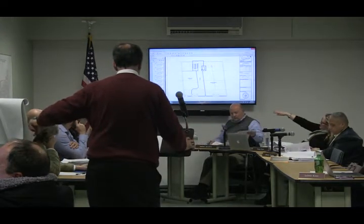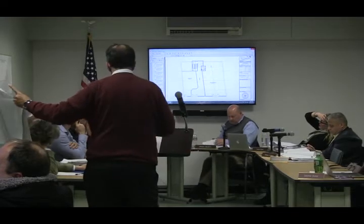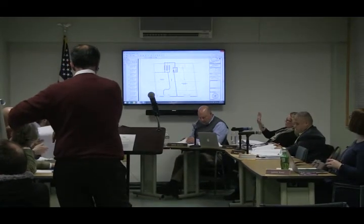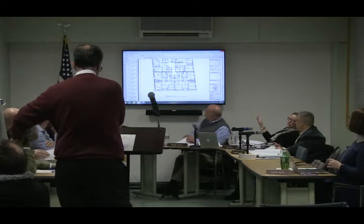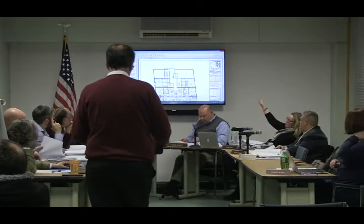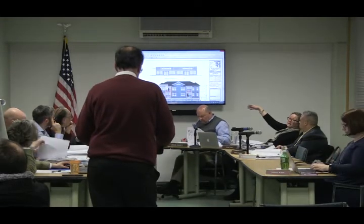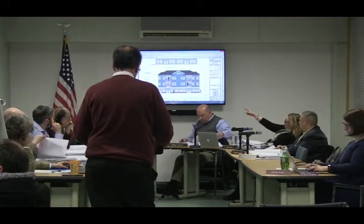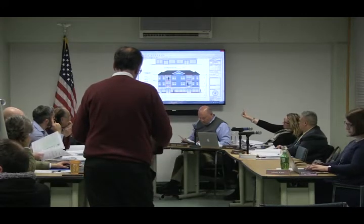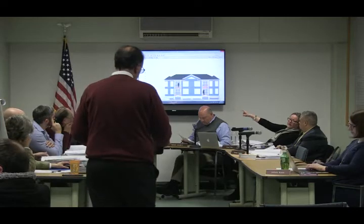I was looking at the elevation, it's a little confusing, I think, when you're looking at it, that you have two entrances that look like they should do the same thing. So you have the northern entrance to the supermarket, and then you'll have the center door being the entrance to the apartments, and then you have the tiny door to the upholstery. Right.